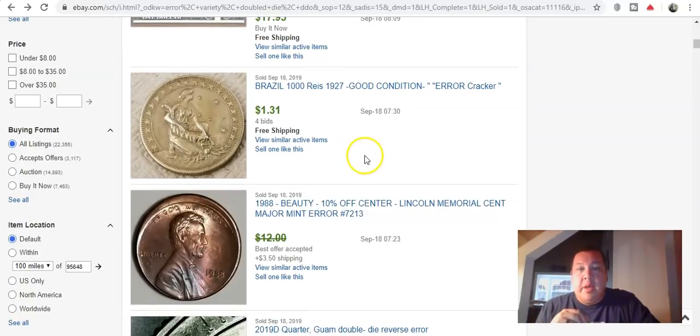All right. We're going to avoid the foreign coins, although that is a conversation all on its own for another day. There's a lot of neat stuff to be found in foreign coins, from double dies to various errors, and they can be had on the cheap.